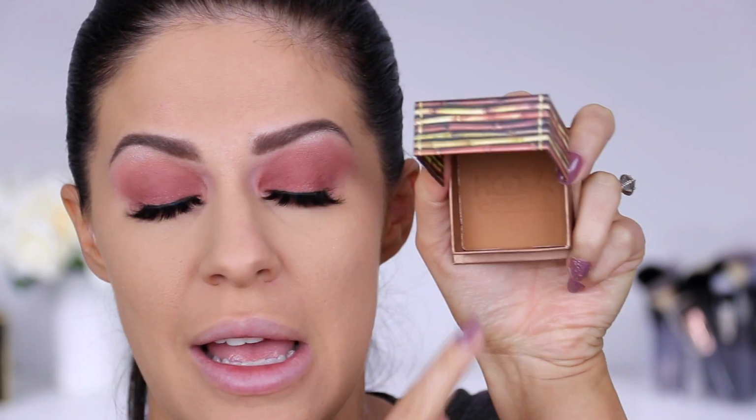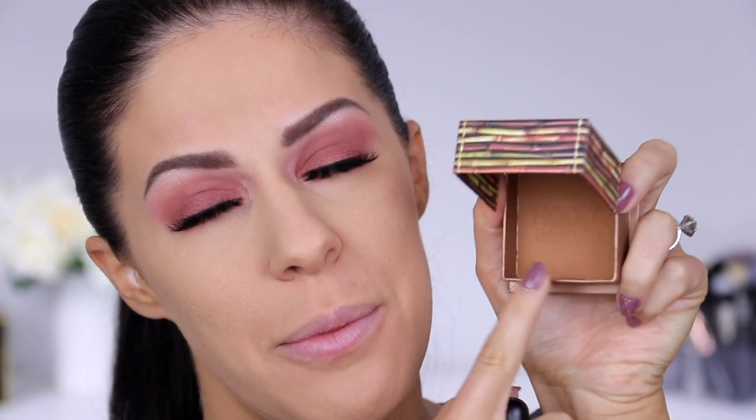For bronzer, I've got this newie by Benefit. Now, you're probably like, Hoola bronzer, that's not new. Yes, Hoola bronzer is not new, but they did come out with a bunch of different shades of Hoola bronzers. This is the caramel one. I believe they've got a lighter one, and they've also got a deeper one than this. I've been obsessed with the new caramel color. It's deeper, but it's also more of a rich caramel kind of color.